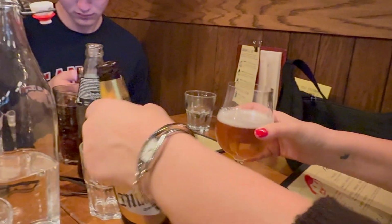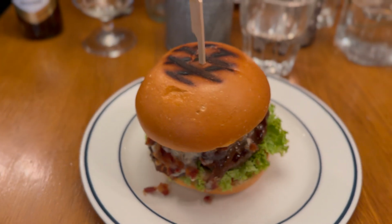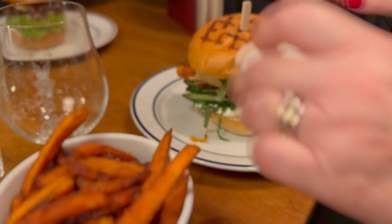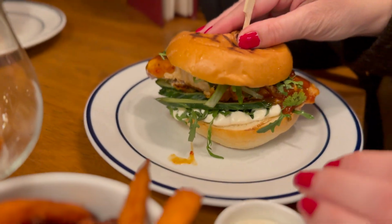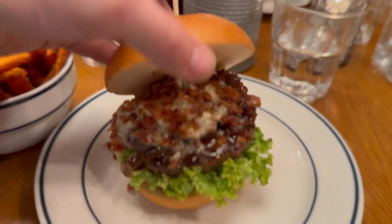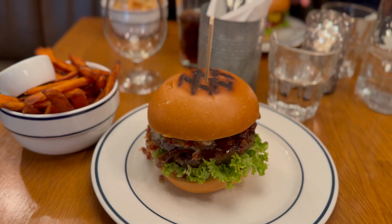Nice. Show me off your salmon burger. I'll let you know what it's like. That looks lovely. I have food envy.